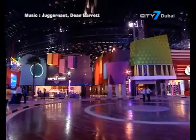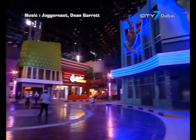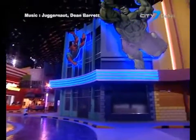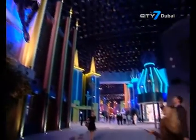IMG Worlds of Adventure is a 1.5 million square foot park, fully indoors. What is unique about the park itself is the fact that it is built like an outdoor park, but with a roof over the top. We didn't want to build it like a typical indoor theme park where you feel everything is quite condensed. We wanted to give people the sense that it's an open feeling. The park took roughly 36 months to construct.